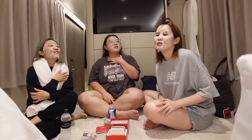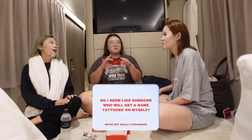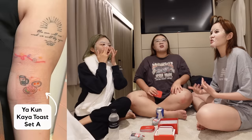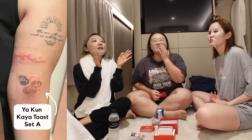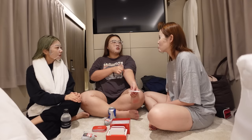No, whenever I drink right, it will be in my mind. Do I seem like someone who will get a name tattooed on myself? Yes. Yes. You have kaya toast tattooed on yourself. That's my favorite food. I said no. Actually right, I got think of tattooing the Yakun kaya seal. That's how much you love Yakun. I really love Yakun. You should really hold your wedding in Yakun next time.